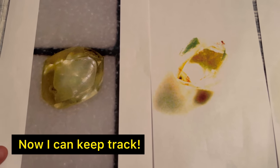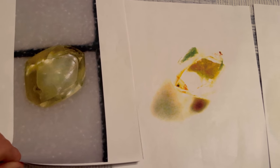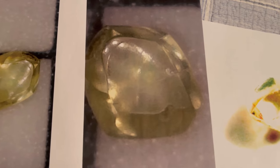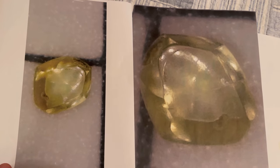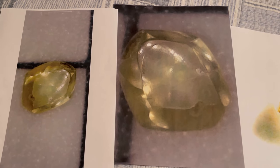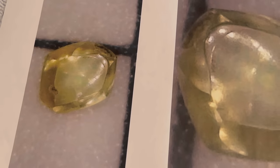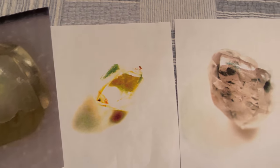Here is that same diamond. I used my new digital microscope, and that's what I'm getting. So I'm getting a lot better images doing it myself. So just a heads up, you might want to invest in a digital microscope. That way you can print out your own diamonds and gemstones and have something a little bit better than that.